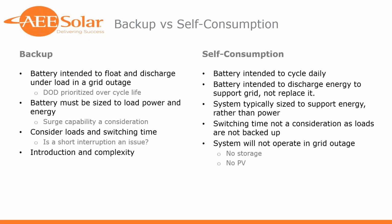And most of the equipment that we see that's really suited to this application has that kind of headroom, enough surge capability above continuous power ratings to be able to stand those surges. One other thing you've got to consider in a pure backup application is the switching time. Are you backing up critical power that needs switching time in the 10 to 15 millisecond range? This would be IT applications. This could be medical equipment.